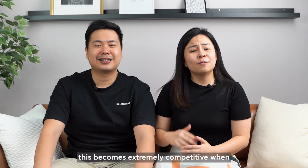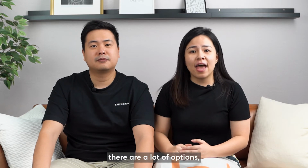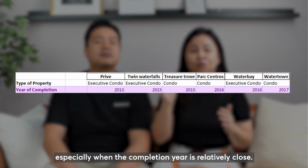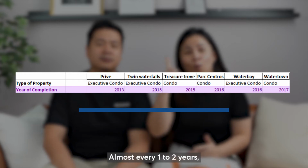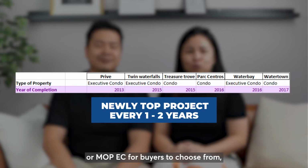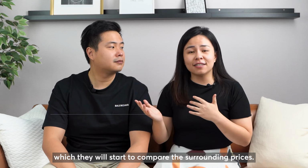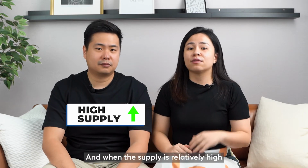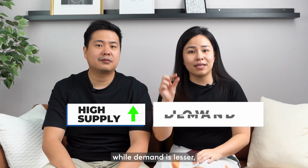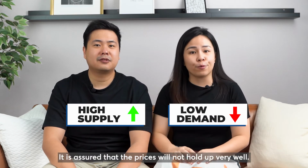However, this becomes extremely competitive when there are a lot of options, especially when the completion year is relatively close. Almost every 1 to 2 years, there will be a newly TOP condo project or MOP EC for buyers to choose from, which they will start to compare the surrounding prices, and when the supply is relatively high while the demand is lesser, it is assured that the price will not hold very well.